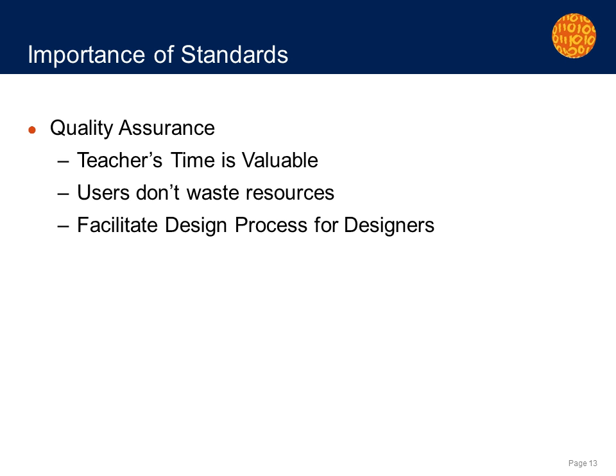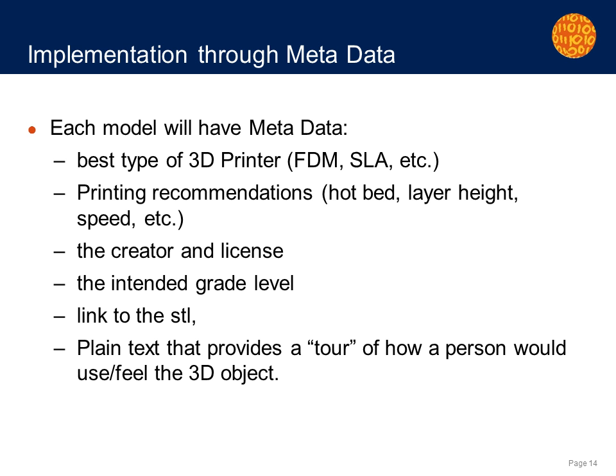And standards are really important, so we've proposed a way to implement it through metadata that would go under each model. This implementation through metadata would include all these lists of things. So first it would be the best type of 3D printer. For example, an FDM 3D printer that melts plastic or an SLA that uses lasers, so you can determine which one's the best for that model. So the teacher knows that when he wants to print the model, how he should go about doing that. Furthermore, we'll give out recommendations.